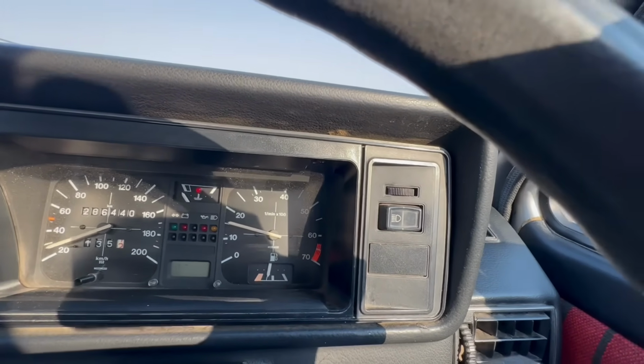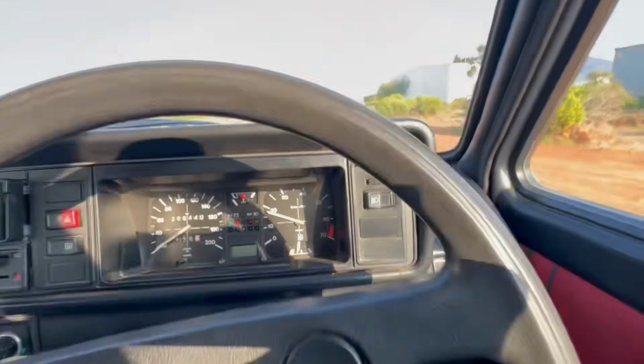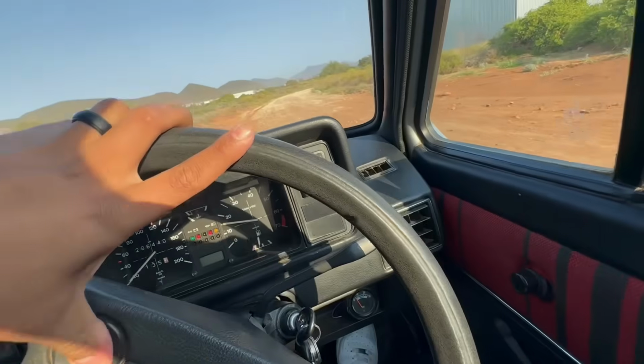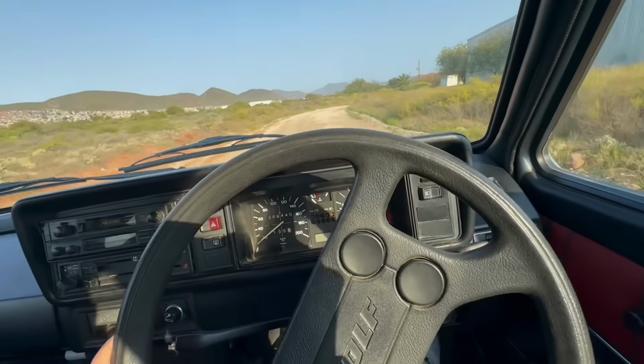There's no brakes. Yeah, the brakes are a little bit... Just haven't been driven for a while. Yeah. But then you can fix the brakes. Just because it's been sitting. Yeah, I understand.